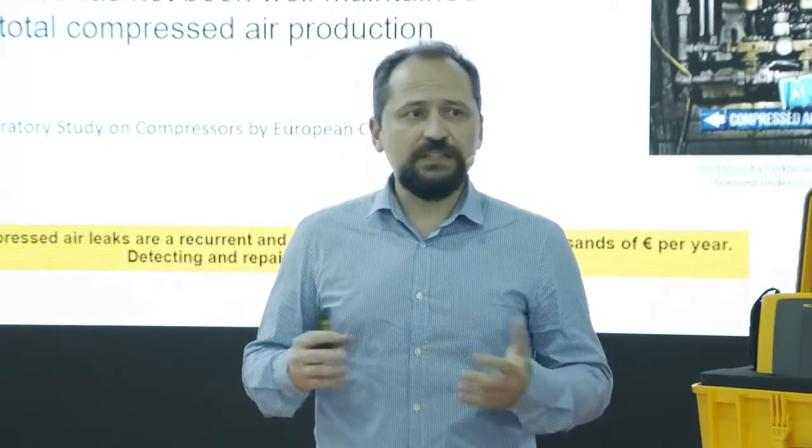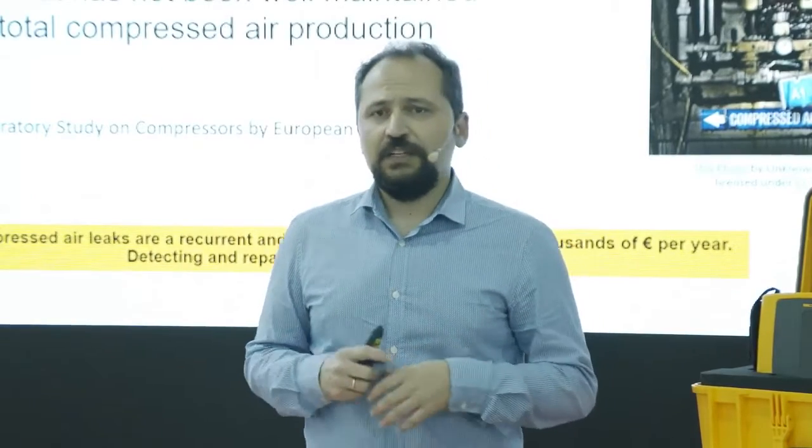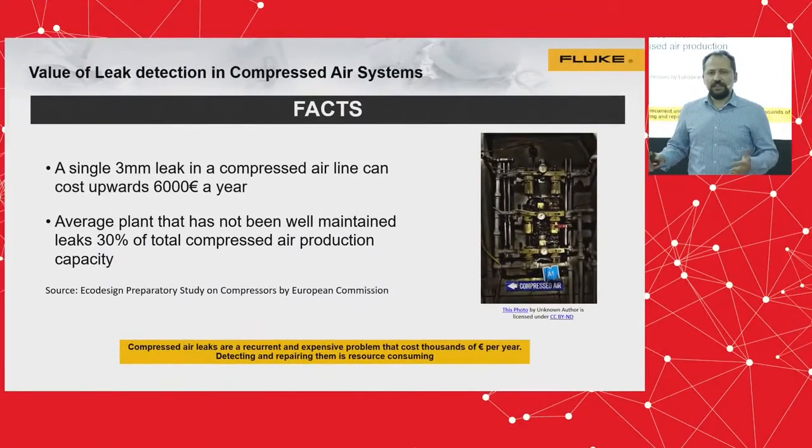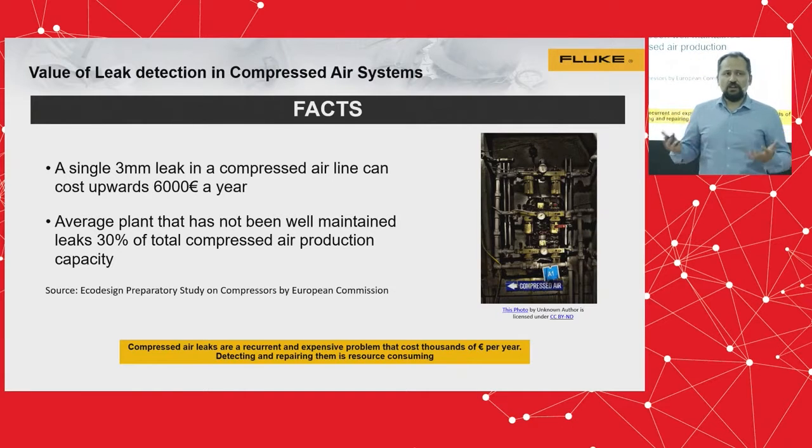So the maintenance manager, maintenance technician basically had to go to the factory on Saturday, Sunday, have a walk along the factory and hear where the air leaks are coming from, identify them, and then hopefully in the coming weeks fix them. No technology involved, anything else.